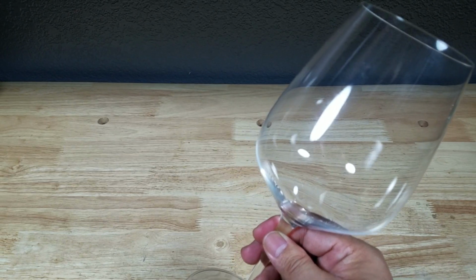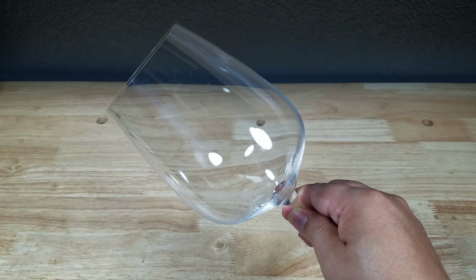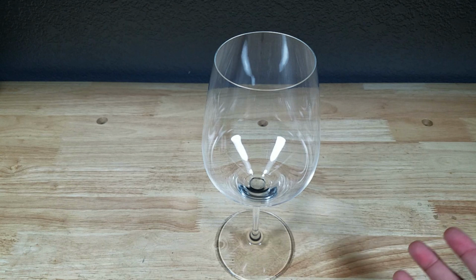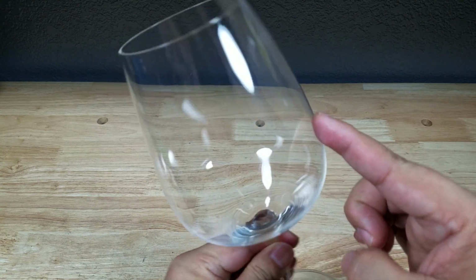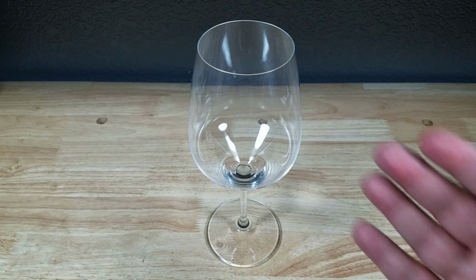Now, it's because they mixed crystal with lead in the old days. Now, Riedel uses borosilicate to keep that durability up, but they do so much testing on their glasses that the mixture between crystal and borosilicate is much more durable. You get the nice thin lip in there, beautiful clarity, and I think it's worth the extra few dollars to go with something like this.